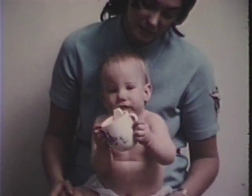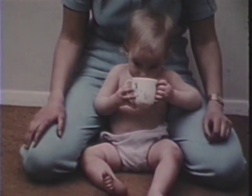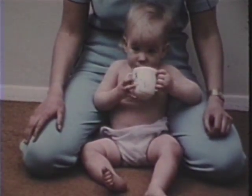Danny developed fine skills more quickly than Gregory, and he also showed fine motor skills before his gross skills were well developed. This is contrary to the usual pattern.